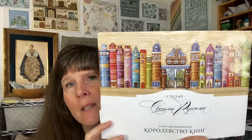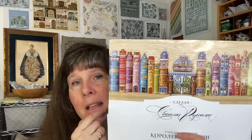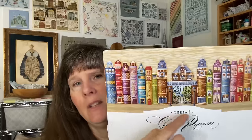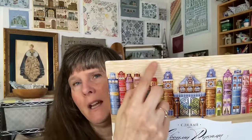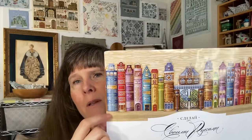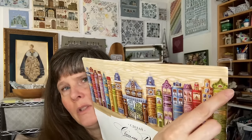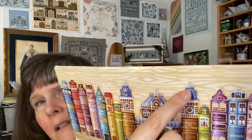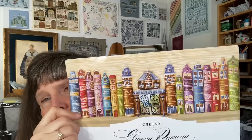It's very popular. It came with 14 count Aida. I'm not using the 14 count Aida. I'm using an 18 count Aida that is over dyed. It came with white Aida. So I am not stitching all of this shelf right here, and I'm not stitching any of this background because my over dyed Aida is similar to this color back here. I'm just doing a couple of rows of this shelf color to give it some shadow anchoring under the books. And I'm doing just a couple of rows around the tops of these houses because they quite often have white detail that gets lost if it doesn't have a little bit of darker color around it.